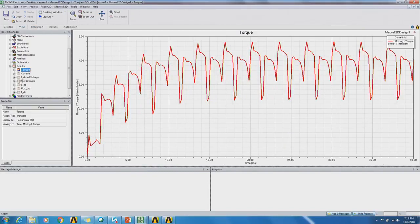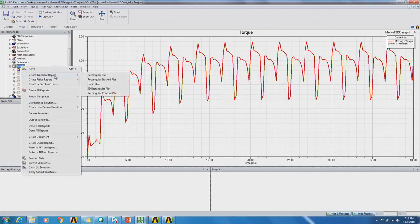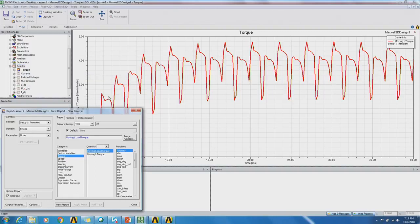And also these results, the reports, are automatically set up by Arm Expert too. But if you want to create them on your own, it should be quite simple to do. You can just right-click on Create Transient Report, Rectangular Plot. And here I can choose moving torque, and I can plot this same torque versus time. If I go for position, I can plot position of the rotor versus time, or winding, and I can plot the inductances. So here we can see the quantities: self-inductance of phase A, mutual inductances between phase A and phase B, and flux linkages of each phase, the induced voltages or back EMFs. I can choose any quantity that I want from this window, and I can click on New Report to create these XY plots.